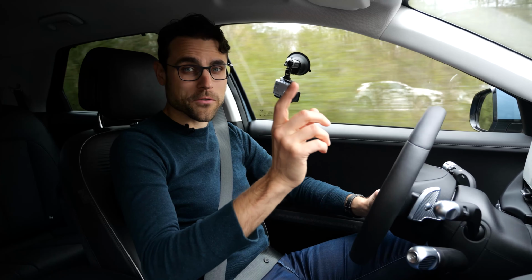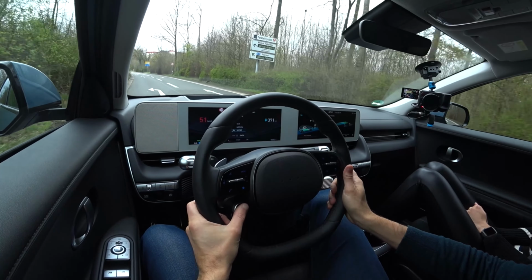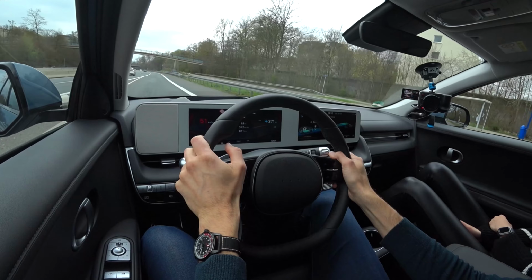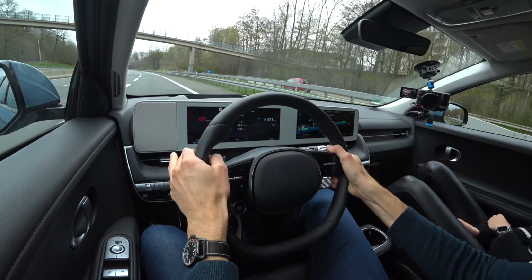Welcome to Thomas's Comparison Driving Lounge, starting with the Hyundai Ioniq 5. We put it here to the sports mode for quickest acceleration. Soon more details on that as well. Official figure 0 to 100 is around 5 seconds, so almost a second quicker than the Nissan Ariya. But let's see how it goes from 50 kilometers an hour, accelerating onto the motorway. Let's go.